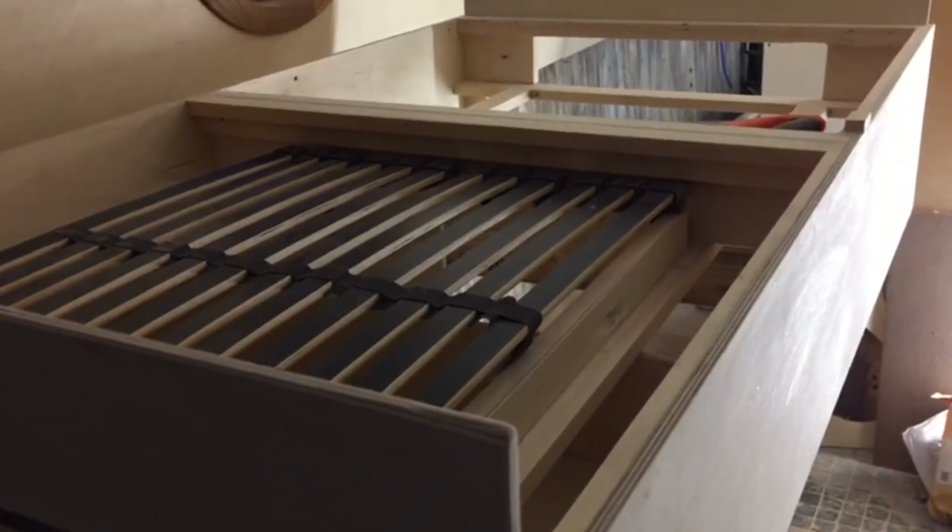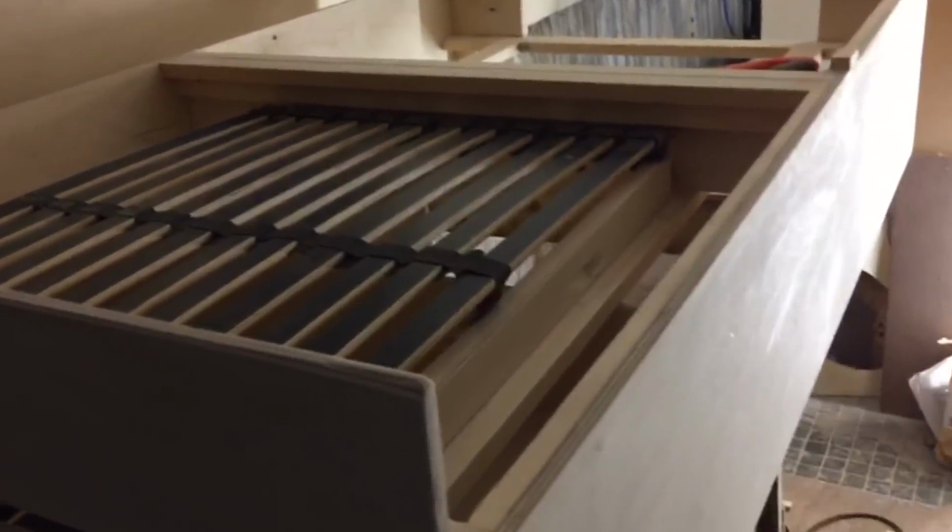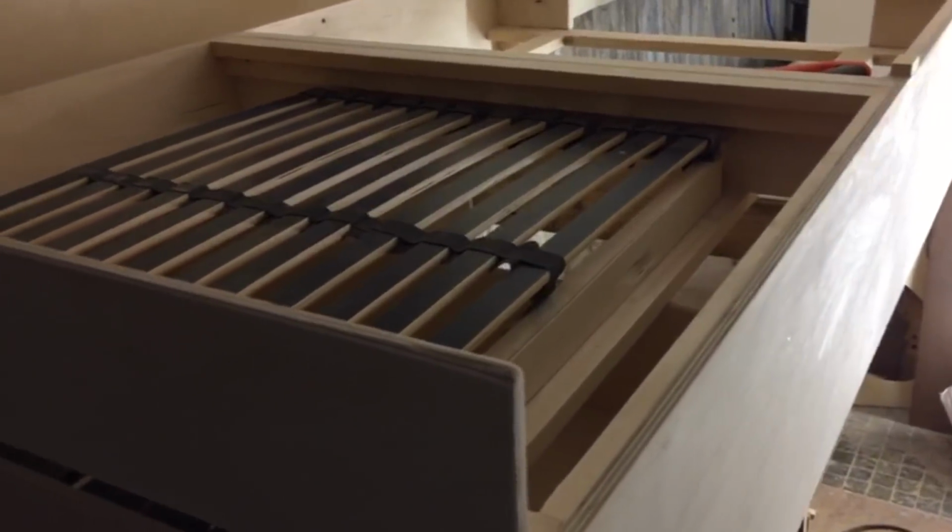tonight and put my bed on the floor, because I don't want to put all that back in just to sleep on it and take it all out in the morning. So yeah, I'll leave it there for now.